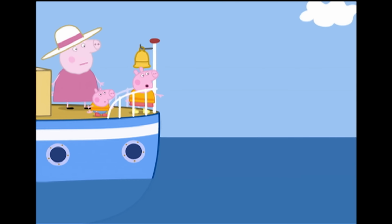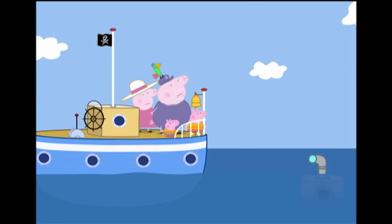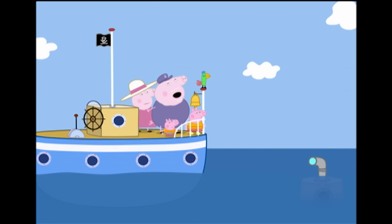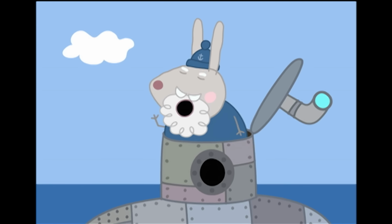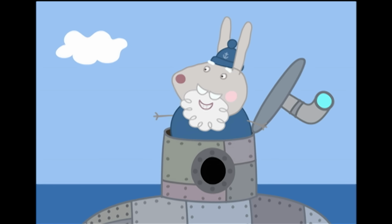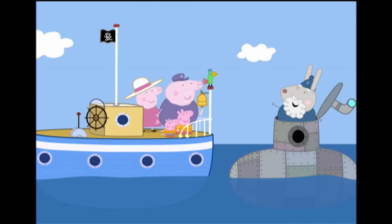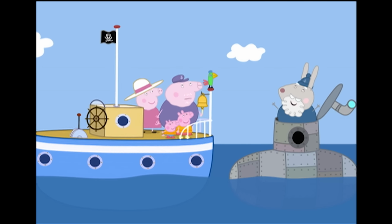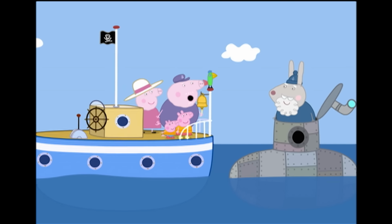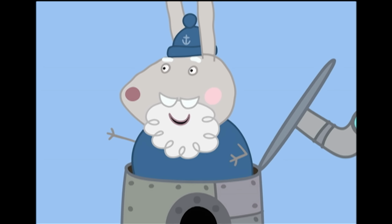Grandpa, what's that stick thing in the water? Ah! Submarine! Action stations! Ahoy there, me hearties! It's Grampy Rabbit in his submarine. Lovely day to go sailing, with just the sea and the sky, the stories I could tell. Do you need any shopping? Oh, yes. Cheese, please. Cheese?